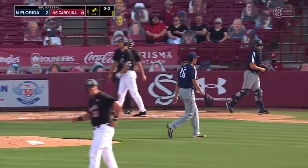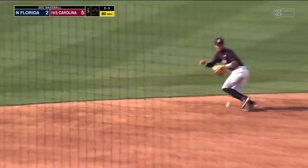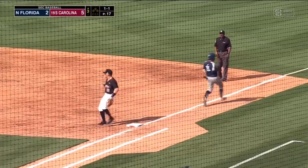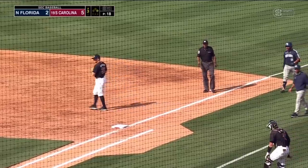And Eister is called out on strikes. To short, Khalil. Throw over is high. Mendham making the catch, trying to lay down the tag, but safe at first.